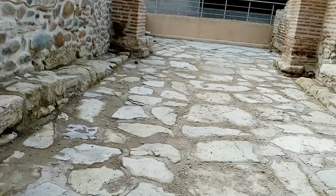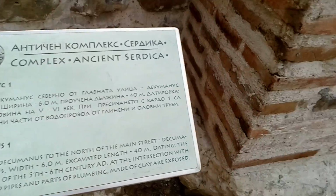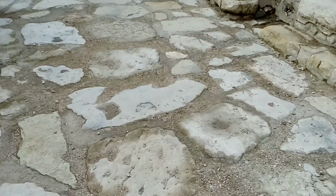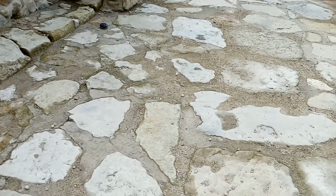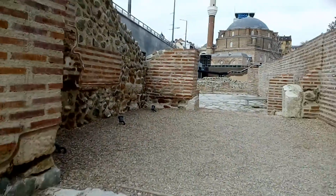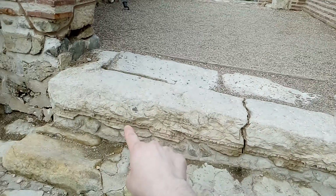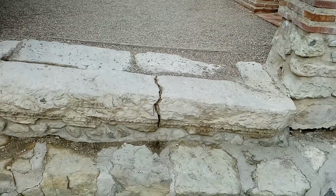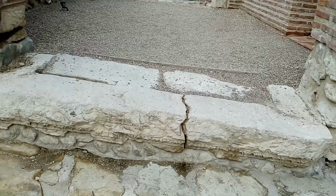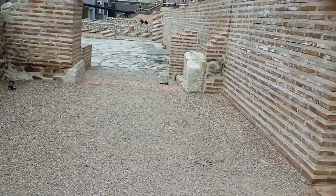Oh, this is a Roman road, there you go. The Decumanus Maximus. And even this isn't original. They might have used some stones of the road to restore it, but you can't say that it's just... Look at this. You see this? This is part of a temple. Or some kind of governmental building, or just part of a building. And it was used to restore this original part of Ulpia Serdica.